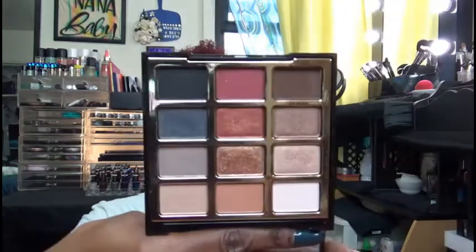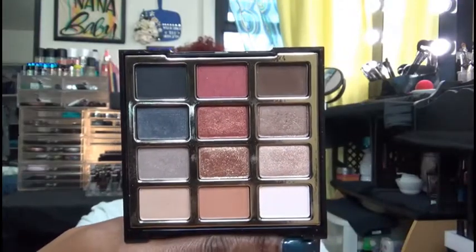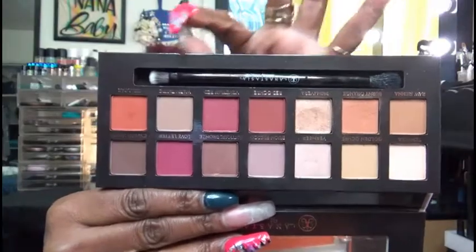So I pulled out my Milani's Bold Obsessions. Okay. And these are those colors. So Milani Bold Obsessions is what I will be using. Then I pulled out my ABH Modern Renaissance. You guys know what it looks like. I want some divots in these eyeshadows. So I pulled that out.